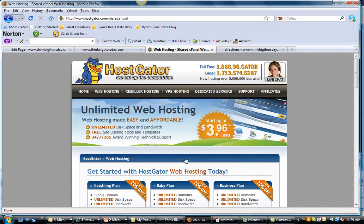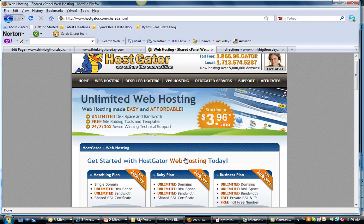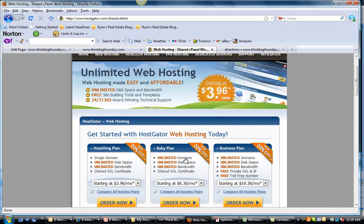We have three different options: one for $4 a month, one for $6.36, and one for $10.36. I personally have the one in the middle at $6.36 a month because I have other domain names besides my personal real estate one, some of my hobbies, some of the other little business ventures I have going on. I have unlimited domain, so I chose that option to go with.